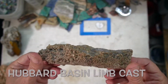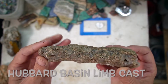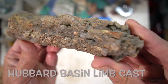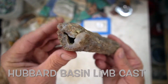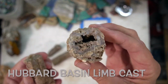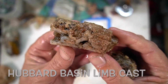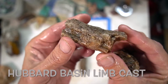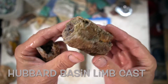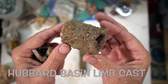But I did find some other ones. This one is a little bit bigger. Got a little bit of hollow going on. Chalcedony limb casts. Very cool and interesting. A couple of others. Let me see about dunking these. It was so fun finding these limb casts. Just a super cool thing, you know. You're walking around and you just see, boy, that looks kind of like a piece of fossil wood. And you pick it up, and very satisfying. And I filmed all of it.